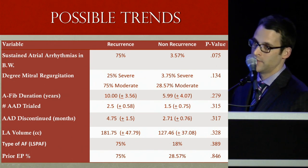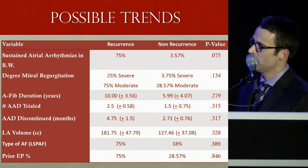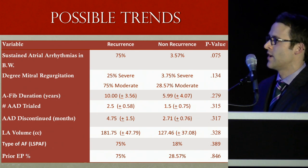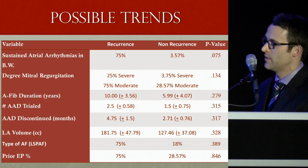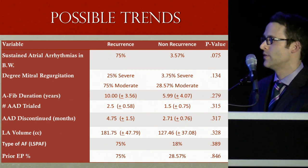He did not want the valve touched, so we were forced to deal with it the way we had to. Duration of AFib was much longer, antiarrhythmics prior. So all in all, look at this, the volume size of these 4 people were horrendous compared to, they're both bad, but this is much worse. So it's sort of predictable, I think, that these patients would have had a tendency towards failure if you look at some of these clinical predictors.